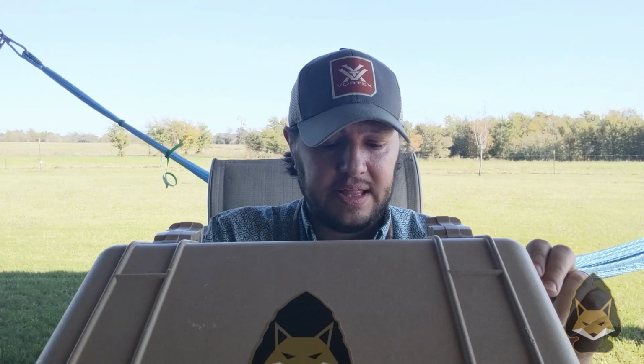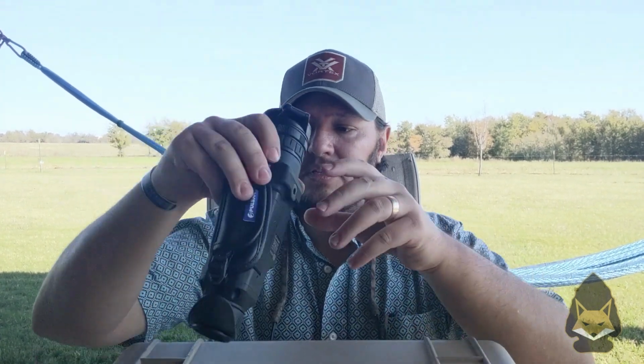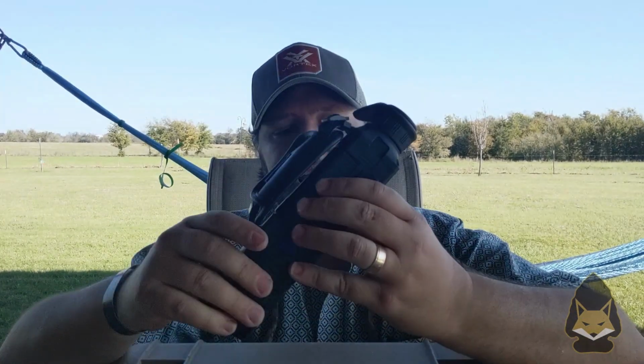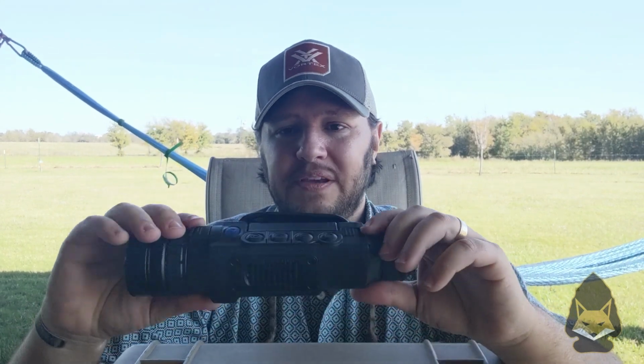However, just for scanning your area at night, if you hear something rustling in the bushes, it's a pretty handy thing to have. Now, the next thing, I really like this. I was out looking at stuff last night with this. This is a new thermal imager that I have. This is the Pulsar Helion 2 XP50, and I can highly recommend this. If you have the money to put toward this, I do highly recommend it.